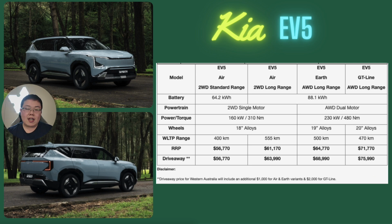Hopefully you guys can negotiate a deal, but Kia, congratulations, and really looking forward to driving this one sometime soon, whether it's later this year or early next year. So fingers crossed. What do you guys think? Do you guys like it? Are you guys going to buy one?